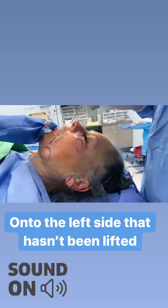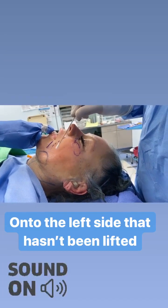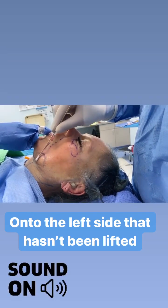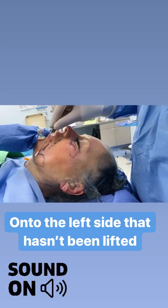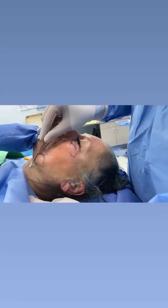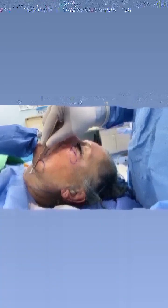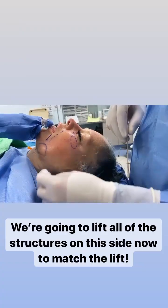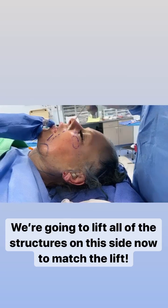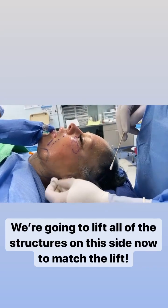Onto the left side that hasn't been lifted, you can see that she still has sagging skin. The lines are much deeper. She's laying back, but there is still a little bit of jowling. And really the skin in the neck, if she was sitting up, would be more lax on this side and would be obvious. So we've already injected her, and that helps with raising the tissues a little bit. But the comparison is obvious. We're going to go ahead and lift all of the structures on this side now to match the lift.